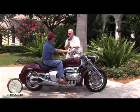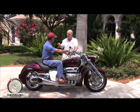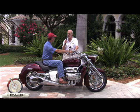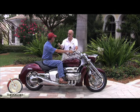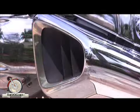Okay, my next question has to do with, what does it sound like? First, are these the stock exhausts? Yes, this is stock pipes, and it's very quiet. Okay, do you like it quiet, or you want to give it some more sound? No, it's fine quiet. It's loud enough for me, but other people may not hear me. Okay, well, you want to crank it up and let's take a listen?